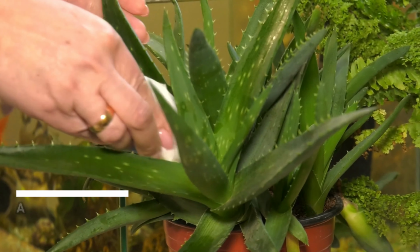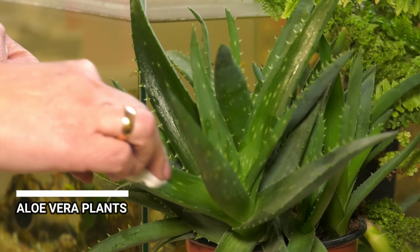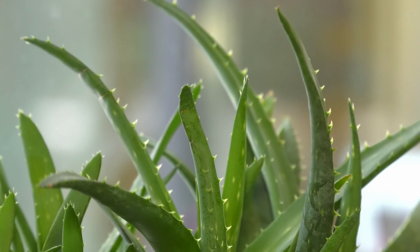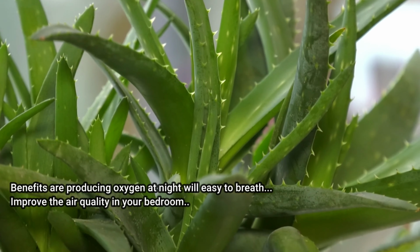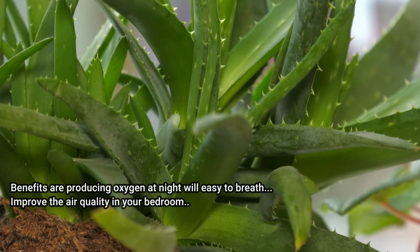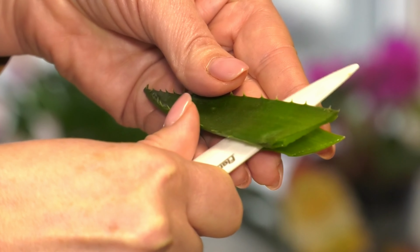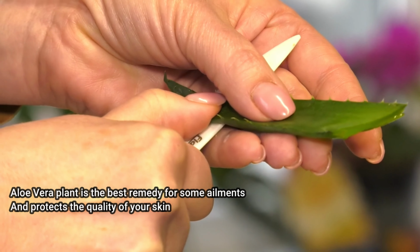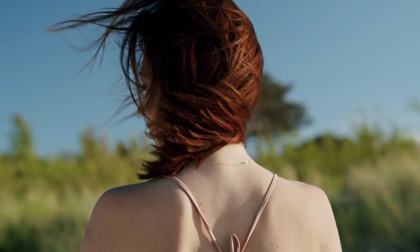Aloe vera plants. This medicinal plant is a great addition to any home. It produces oxygen at night, so like the other plants explained, it will improve the air in your bedroom. Watering is very minimal as the plant retains moisture in its leaves. The gel on these leaves can be used to treat small cuts and burns, insect bites and dry skin. Keep your aloe vera in a sunny place to ensure your house is healthy.